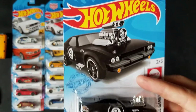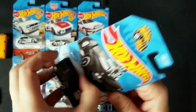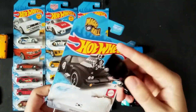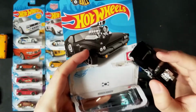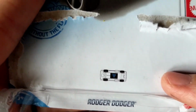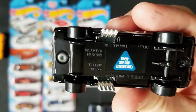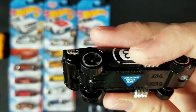All right, now we've got Magic 8 Ball. There's a lot of rumors that this is kind of like a super treasure hunt going around. If you find it with the rubber tires, rubber wheels, it does have like a little graphic there telling you that it is like a Magic 8 Ball. So here on the bottom, you can see it says, concentrate and ask again.